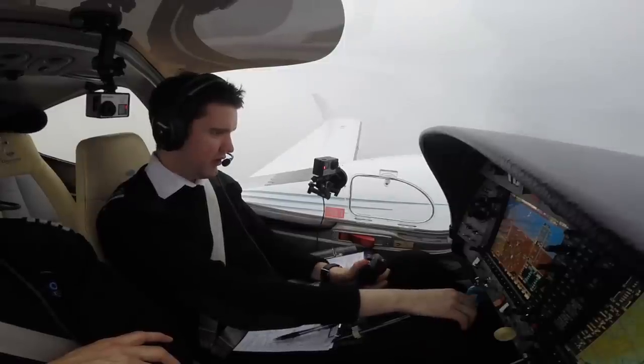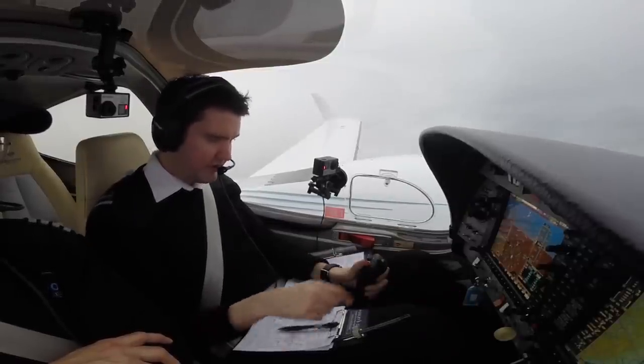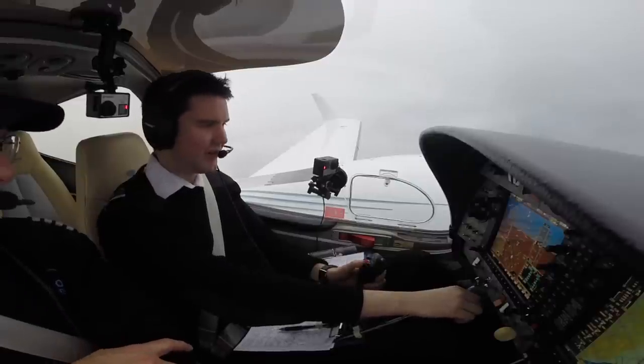I've got CRF, I guess he's going to do one more hold and then we'll do the NDB DME runway 27. Gloucester Alpha, report Gloucester Tango outbound for descent. What's Gloucester Tango outbound, Gloucester Alpha? Always here, because it's always golf. And it's like saying golf.